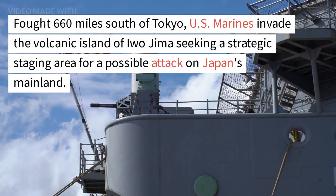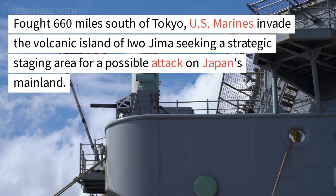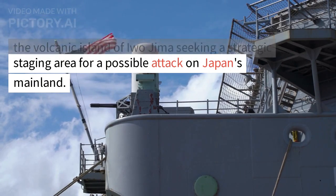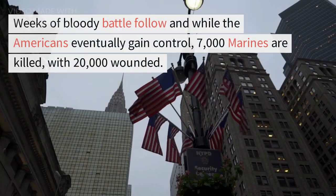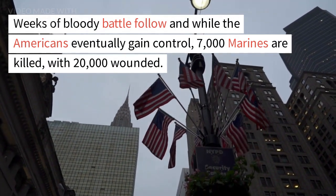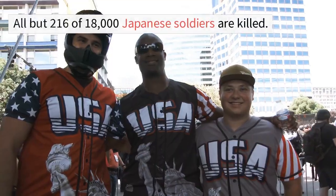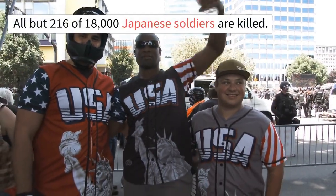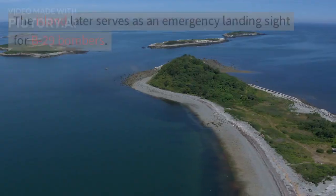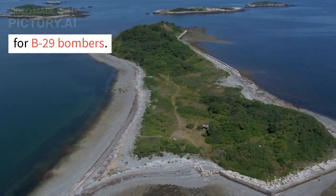Fought 660 miles south of Tokyo, U.S. Marines invade the volcanic island of Iwo Jima seeking a strategic staging area for a possible attack on Japan's mainland. Weeks of bloody battle follow and while the Americans eventually gain control, 7,000 Marines are killed, with 20,000 wounded. All but 216 of 18,000 Japanese soldiers are killed. The island later serves as an emergency landing site for B-29 bombers.